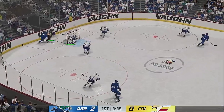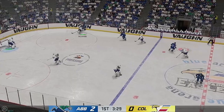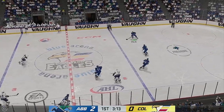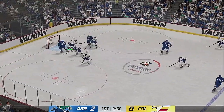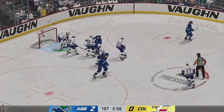Dumps it in. The Canucks have it now. Grabs it in his own end. Slick feed. Slammed into the wall. Takes it and looks ahead. Incredible reflexes on the glove, saved by Silas.